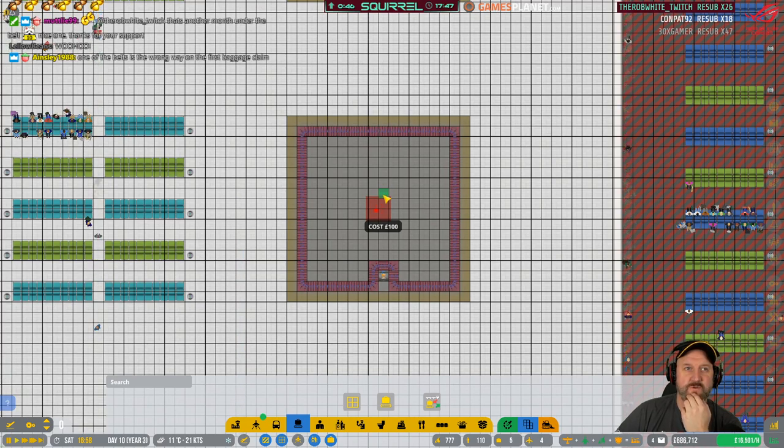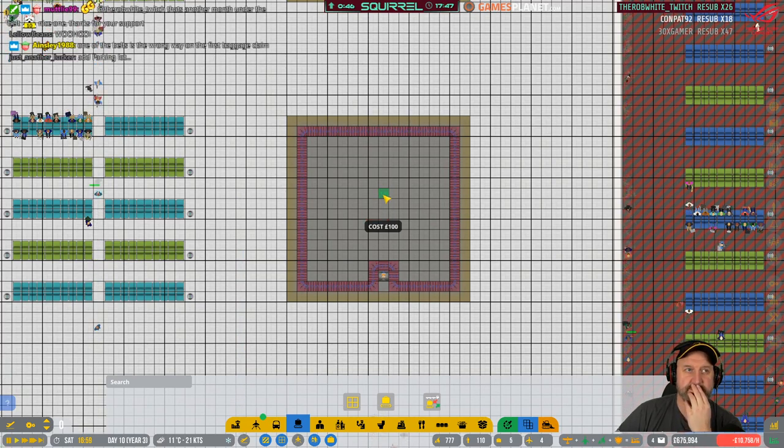One of the belts is the wrong way in the first baggage claim. They're all getting deleted. Already got a parking lot.